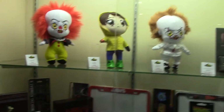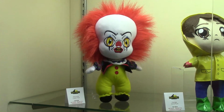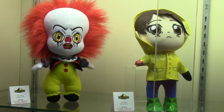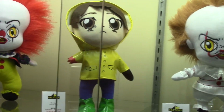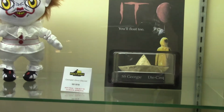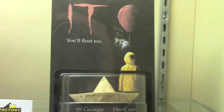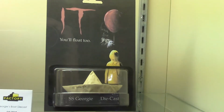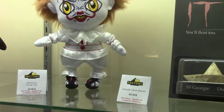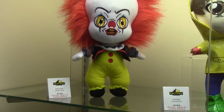What we have are the plush, Pennywise, classic Pennywise. Georgie, who is missing an arm. The new Pennywise from the updated reboot. And my personal favorite, the SS Georgie diecast. So Q3 2018, these aren't final just yet, but give you a good idea of what they're going to look like.